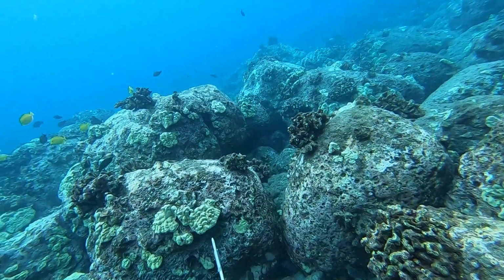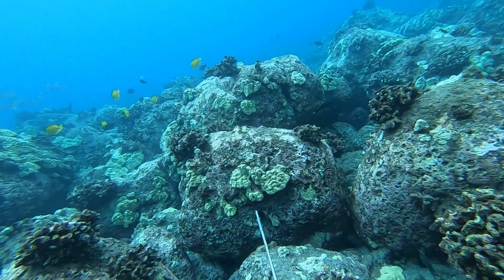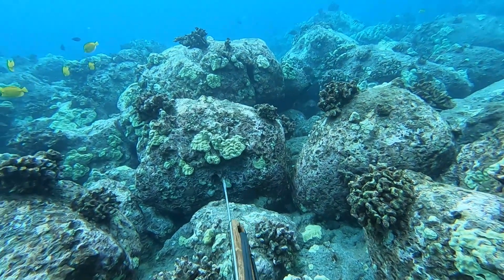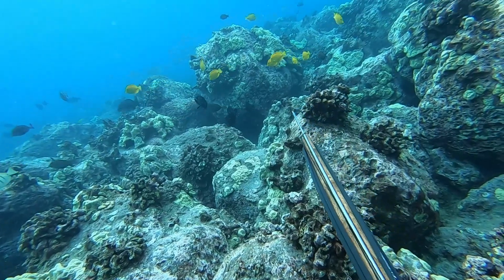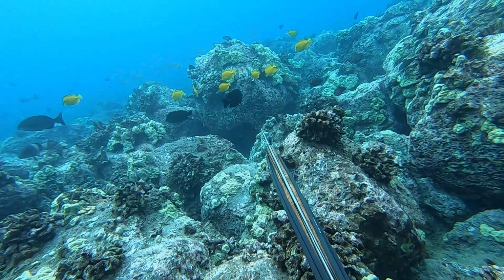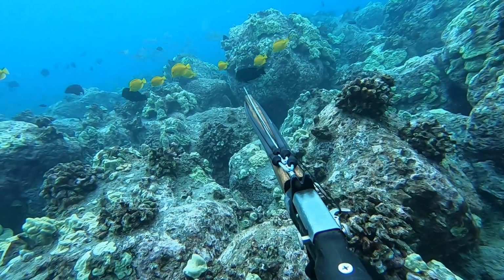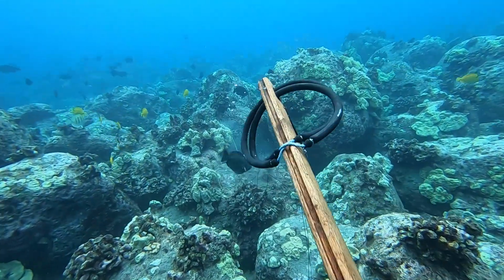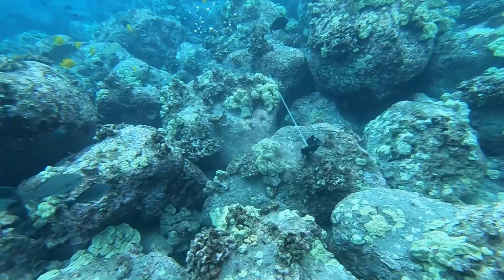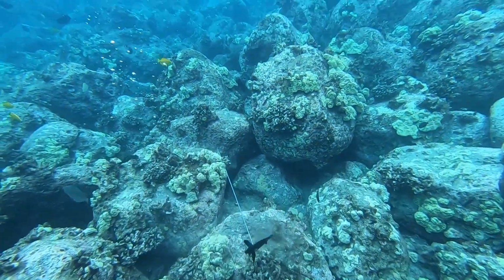The surge pushed me right there. You could see it. I tried to grab a handhold, but it just kind of blew me past. So the fish are on the left. So I swing my gun around. There was the pile I was dropping on. I take aim and fire. I got it, but I also got the coral head, which is kind of a bummer.